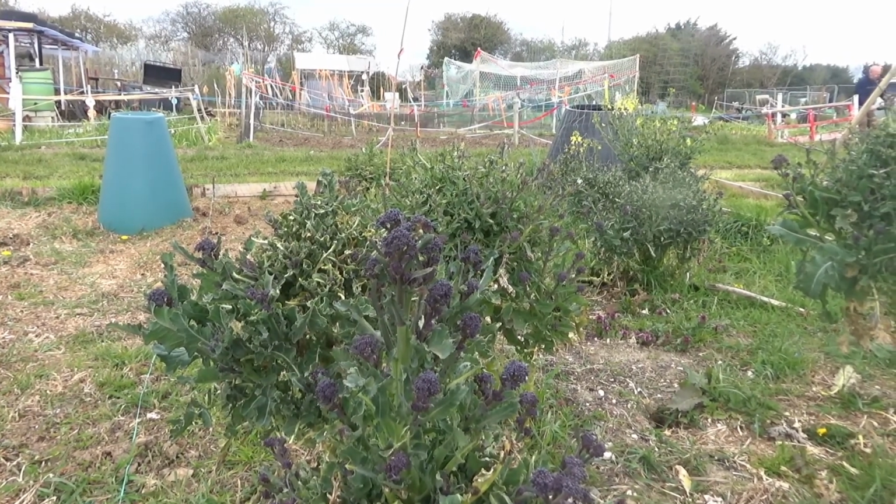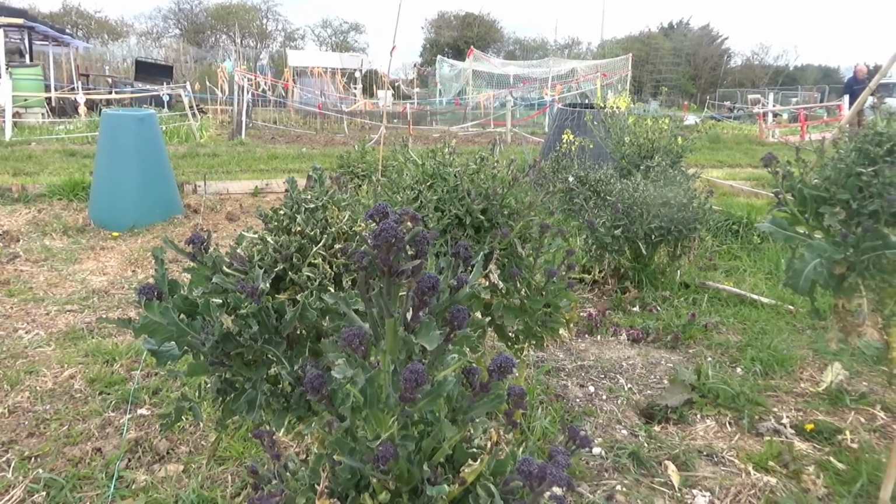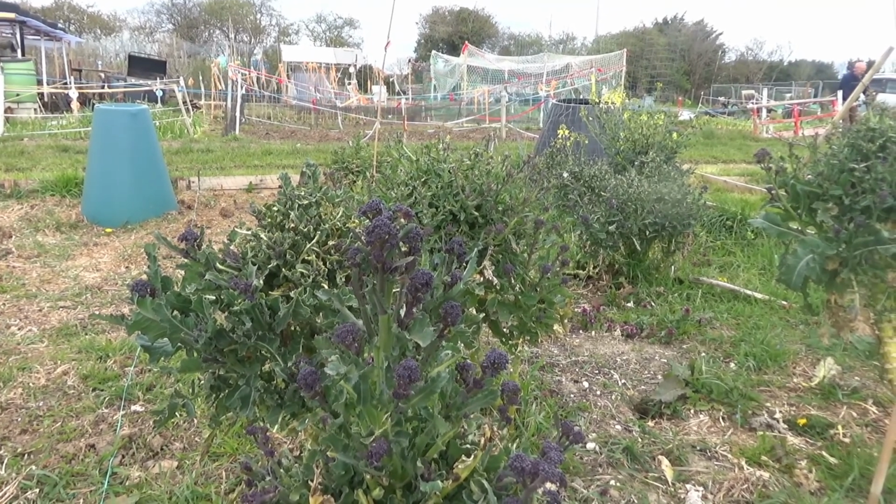Now, talking of which, I've got purple sprouting broccoli, and I've got a lot of purple sprouting broccoli which I am going to be harvesting right now, and I'm really looking forward to that because I love purple sprouting broccoli.